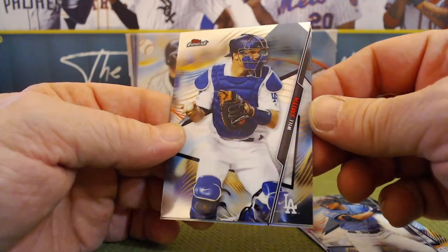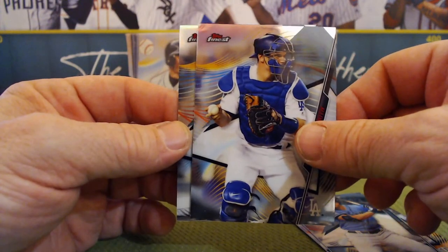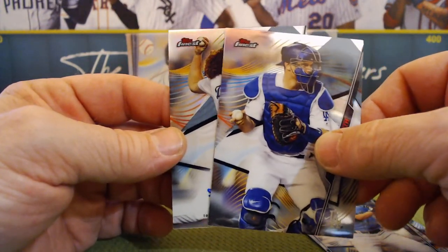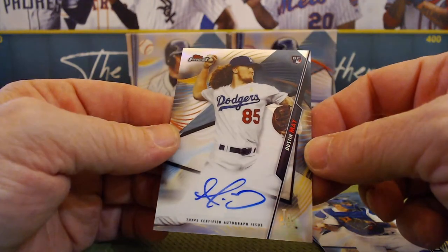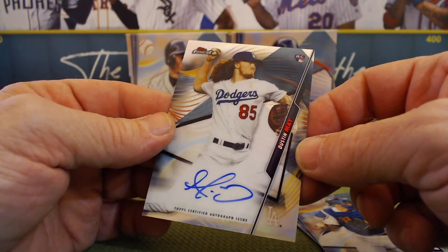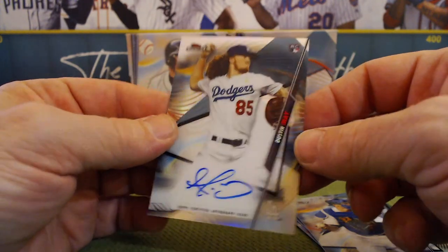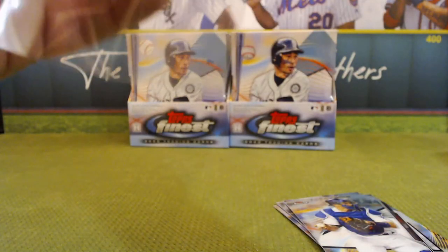We've got Joe. We've got a Will Smith here, non-autographed version of it. And our auto for this box is Joe, Dustin May. Woo! That's a sweet one. Again, he is one of their top prospects. Nice. Rookie on card auto for Joe. Congratulations.